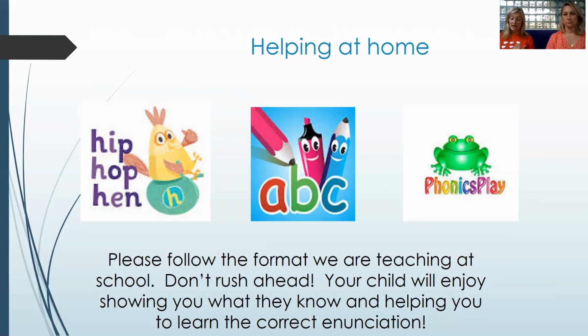So on the way home from school, you could say, we're going to go to the shop. Shall we get some c-a-k-e? And can they hear you saying cake? And at the early stages, if you're saying d-o-g, they don't necessarily know what you're saying. But as they start to distinguish different sounds through our teaching in school, you'll notice that they start to get in tune with the sounds that they can hear, which then helps them with their reading and their writing.